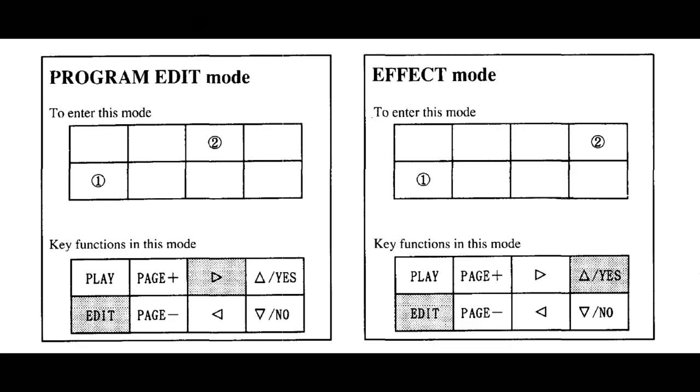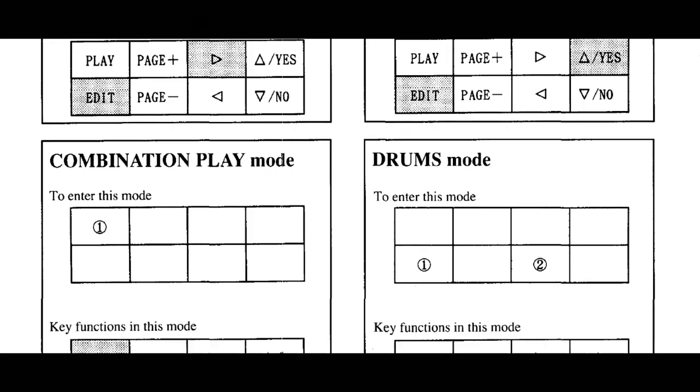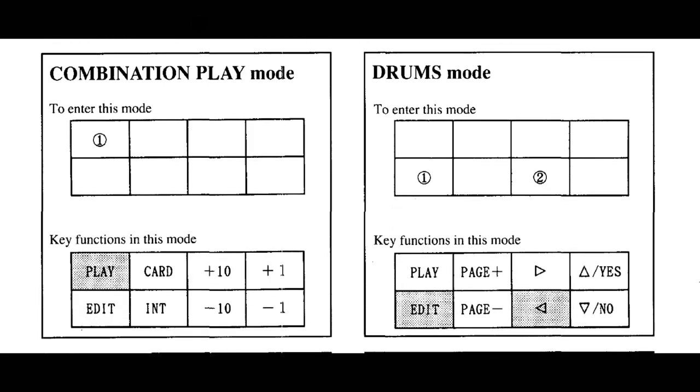Let's move on to the next two modes. These next two modes are the combination play mode and the drums mode. In the combination play mode, you would just press the one key, and below that are the key functions in this mode. Moving on to the drums mode, to enter this mode, you would press the following two keys, and then below that are the key functions that are available in this mode.